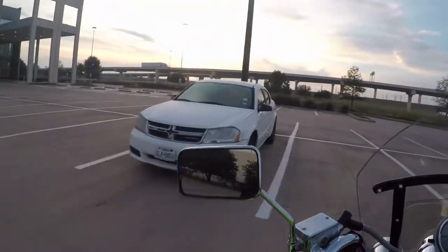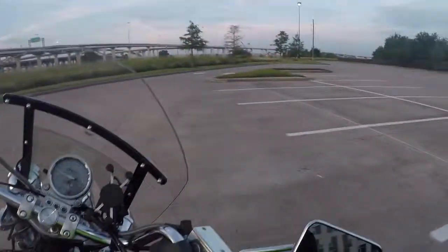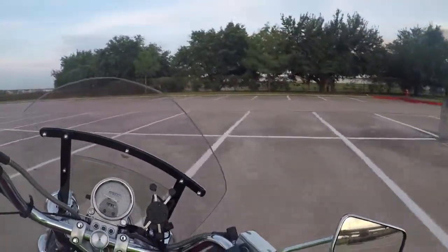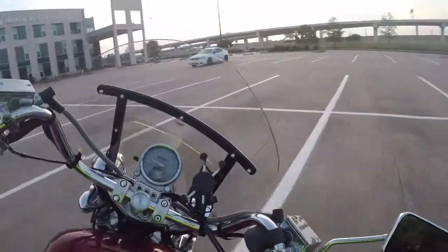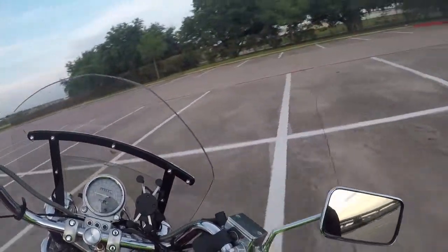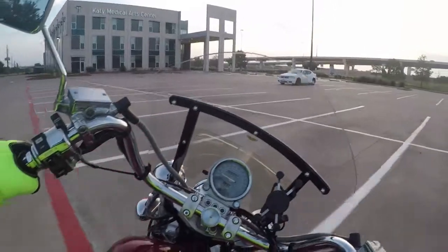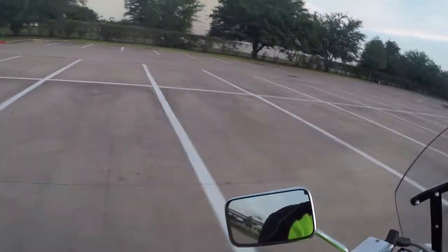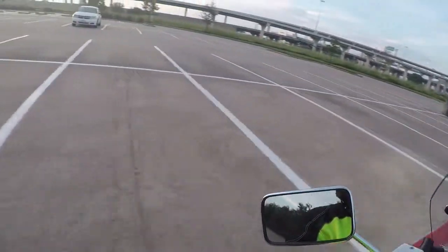Anybody dead in the car? Doesn't look like it. I'll do a couple of high-speed turnarounds. Get some nice little leans in. I always look around the parking lot before I do it, make sure there's not a bunch of dirt, gravel, anything like that. Usually there's not. Every once in a while I'll go find a spot that has a fresh oil drip or something like that. I try to stay away from those.